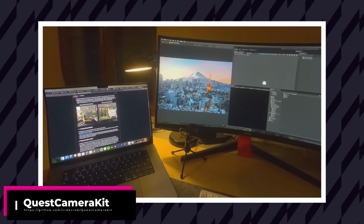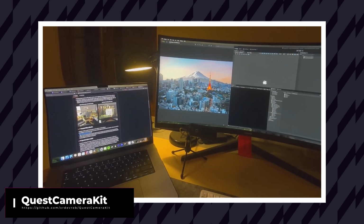I mean, if you ask me, that sounds insanely cool, and I cannot wait to see things like this come out. Let me know if you're a developer potentially working on something like this. I would love to check it out.